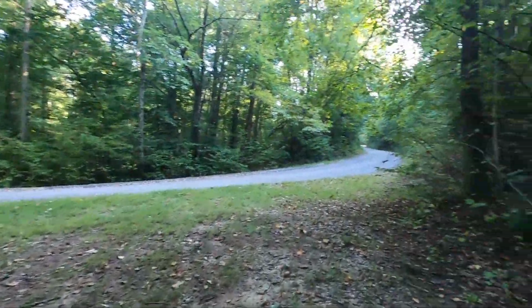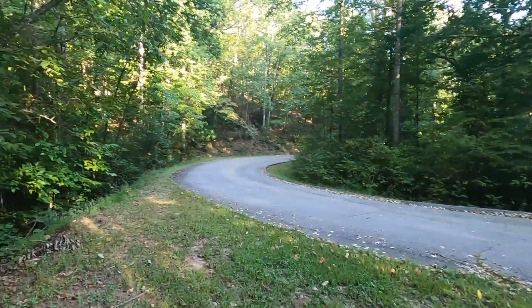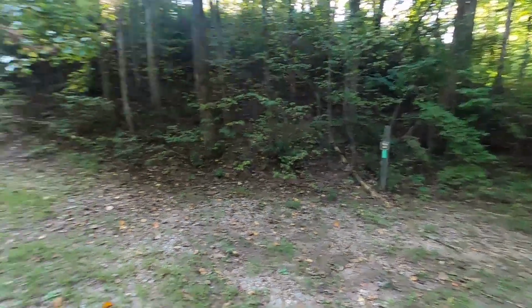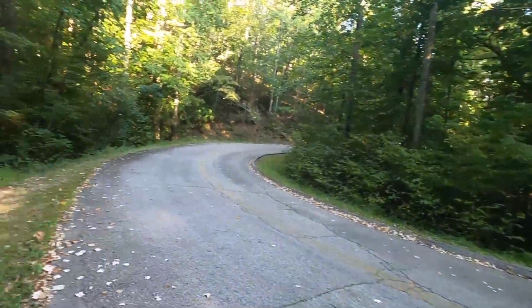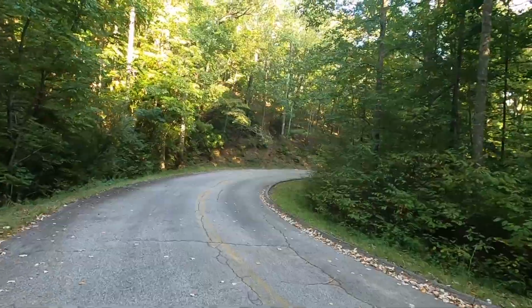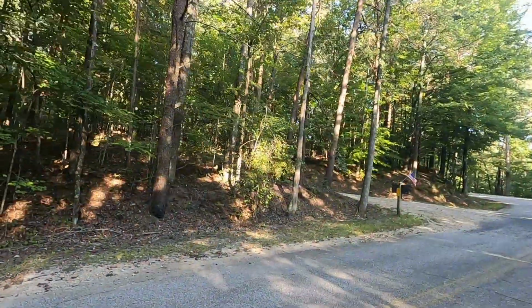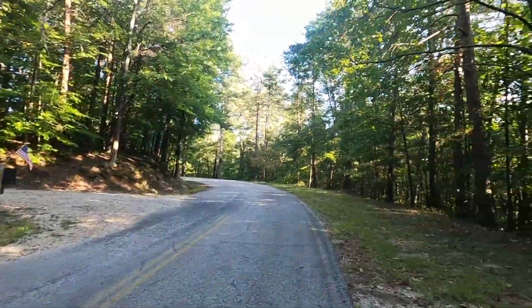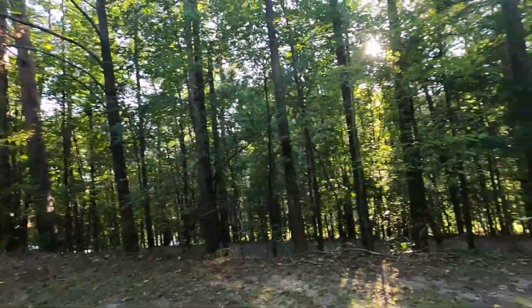I've never really noticed this before, but maybe I did. Yeah, I think I remember seeing that little sign coming in here. We make our way around here to the left. Well, it looks like the camp hosts are still here. So I guess the campground's still open.